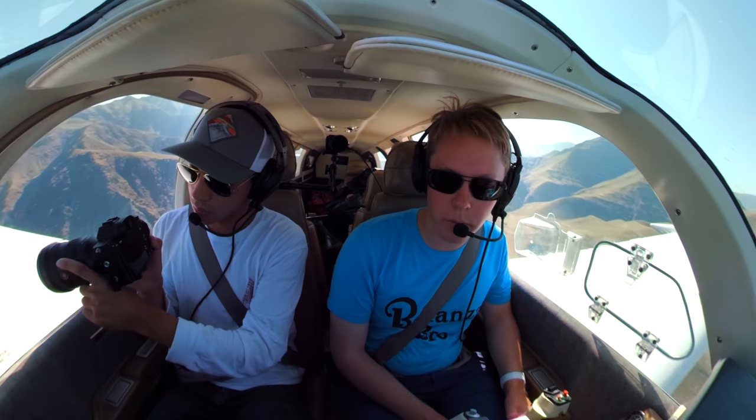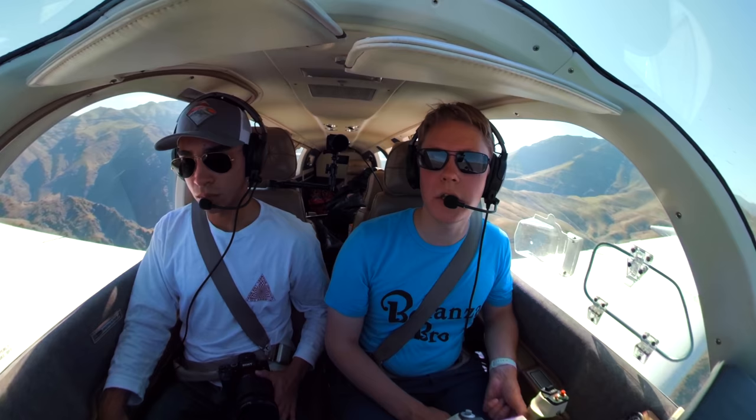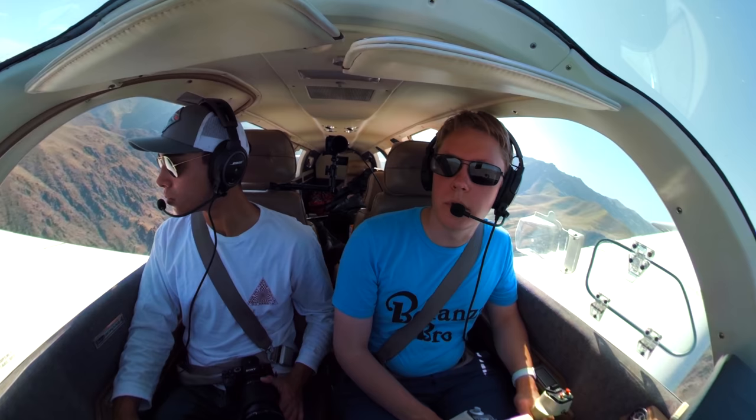You know, there are short field takeoffs and there are soft field takeoffs, but there aren't really soft short field takeoffs, because the techniques completely contradict each other. So here we've just got to find the right mix of saving the nose wheel and the prop, but at the same time making sure that we don't have too much drag that we can't get out of there at all.